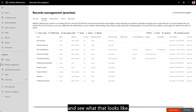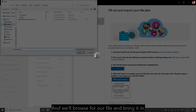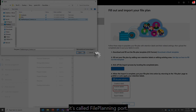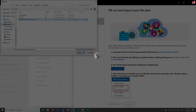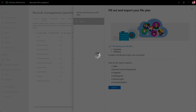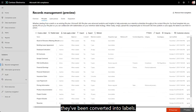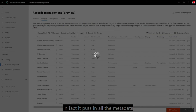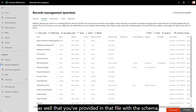We'll click on import and see what that looks like. And we'll browse for our file and bring it in. And there it is. It's called File Plan Import. Let's grab it. And now we can see that they've been converted into labels. In fact, it puts in all the metadata as well that you've provided in that file with the schema, which is great to see.